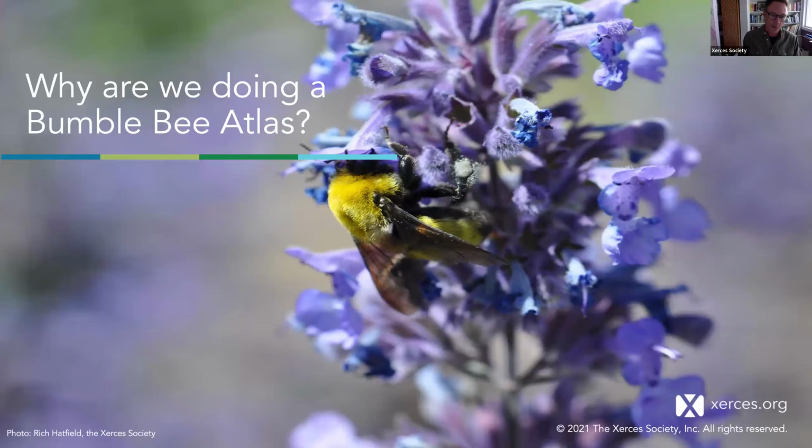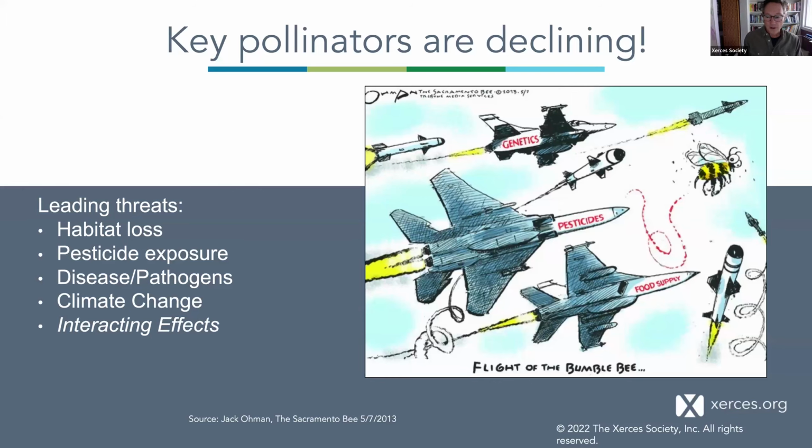So why are we doing this Bumblebee Atlas? Well, we know that pollinators are declining in general, and bumblebees, about a quarter of them are at risk. Either they've become rare, or they are perched on the brink of extinction. 25% of all of them. So that's a lot. It's a bunch of different stressors and threats all hitting them at once, we think. So things like habitat loss to development, really big deal in California, pesticide exposure through agriculture, but also through development and people living where people live and doing what they do.